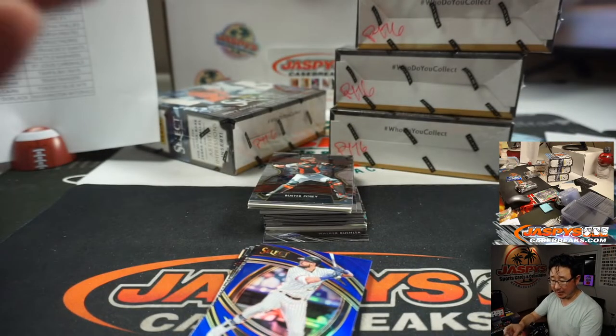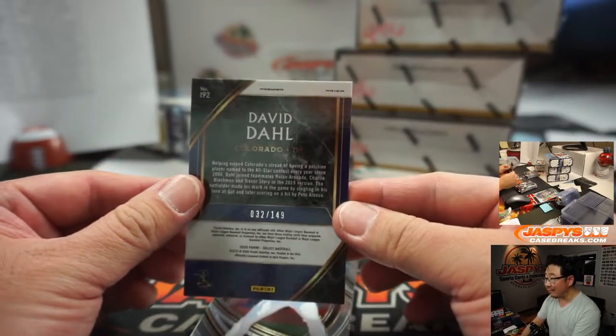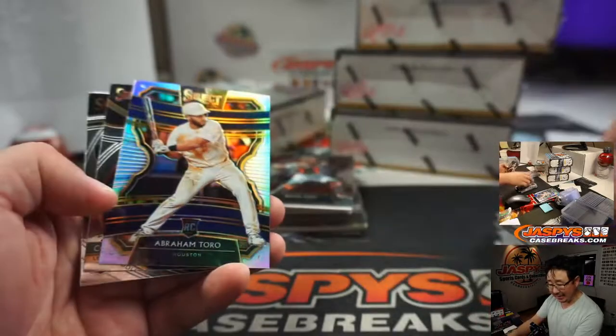To 250. Let's get baseball back. I want to see if he's that big power hitter that we saw last year. I want that to continue. David Dahl to 149. Dennis Foley has the Reds. David Dahl will go to Angus and the Rockies.